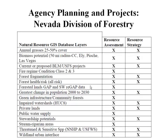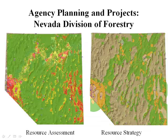And I'm not going to step through a lot of this, but these are the different factors, and basically their assessment and priority was done through a GIS exercise, and they used all these different factors, everything from impaired watersheds to stewardship potential to riparian areas, threatened species, wildland-urban interfaces. So they did a very comprehensive job, and again, it was across all land ownerships. And you'll see this is the map that was produced by the resource assessment.